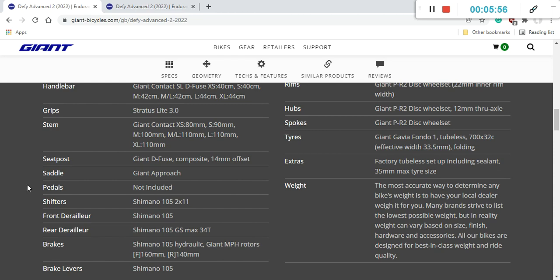Also keep in mind that the rear mech is the Shimano 105 GS, which means a long cage, so the maximum cassette you can fit here is 34 tooth, which is excellent in my opinion. Braking performance on this bike is done by the Shimano hydraulic disc brakes, so these are Shimano 105 hydraulic disc brakes front and back, and 160mm braking rotors front and 140mm at the back.